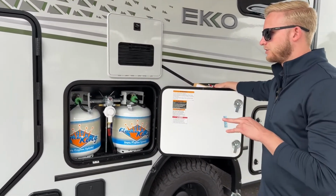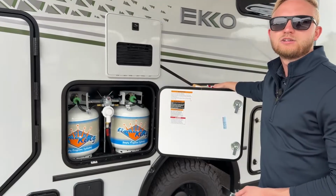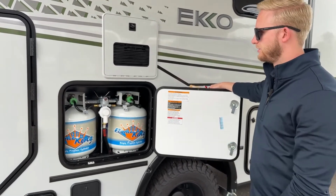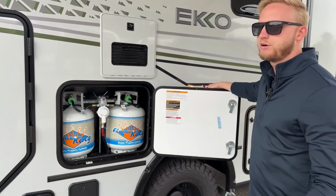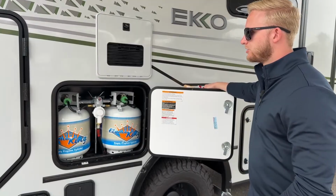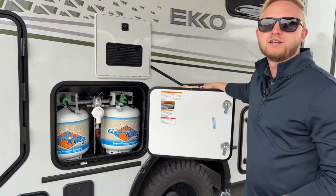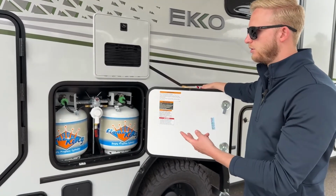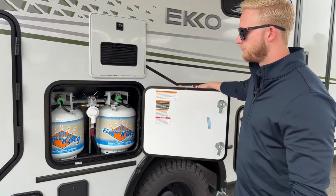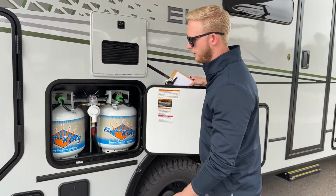With this, these are completely interchangeable propane tanks. So same thing you would use on your backyard grill at home. You can get these at Home Depot, Walmart, wherever carries propane that has that cage out front, and you can just swap these out. It also allows you, if you're going to be off grid for an extended period of time, you could bring additional propane tanks, put them in your garage, and just give yourself even more propane while you're out there.